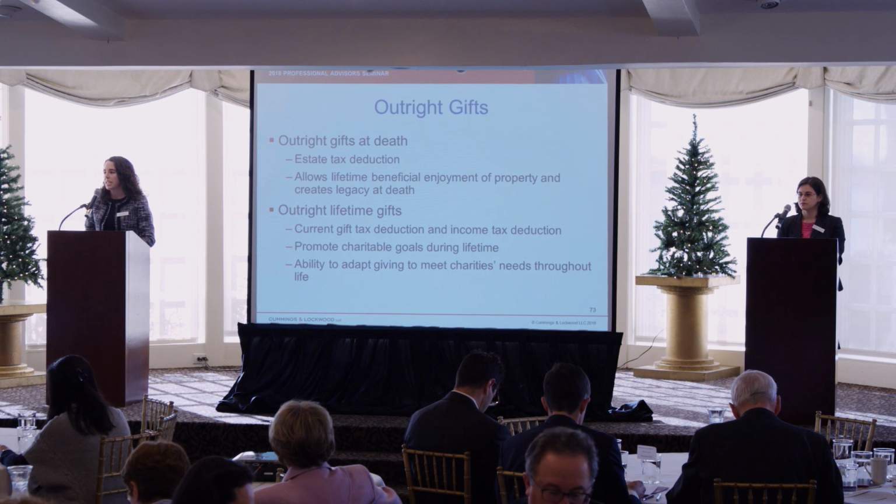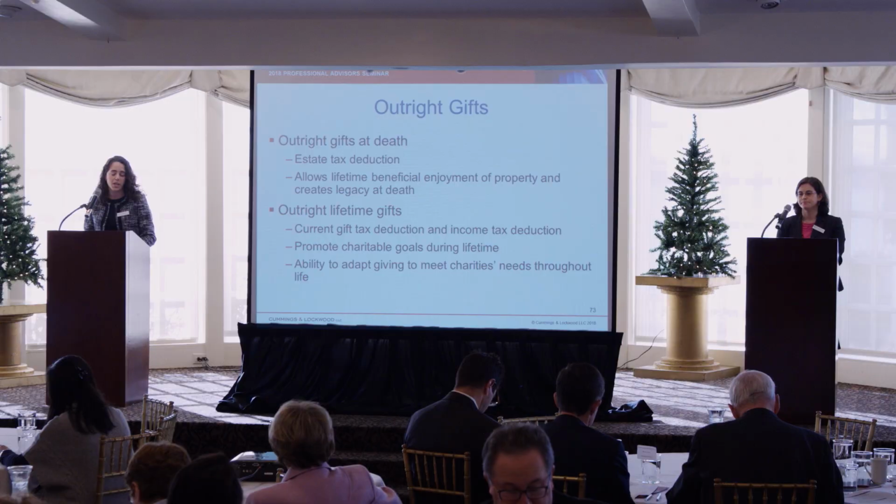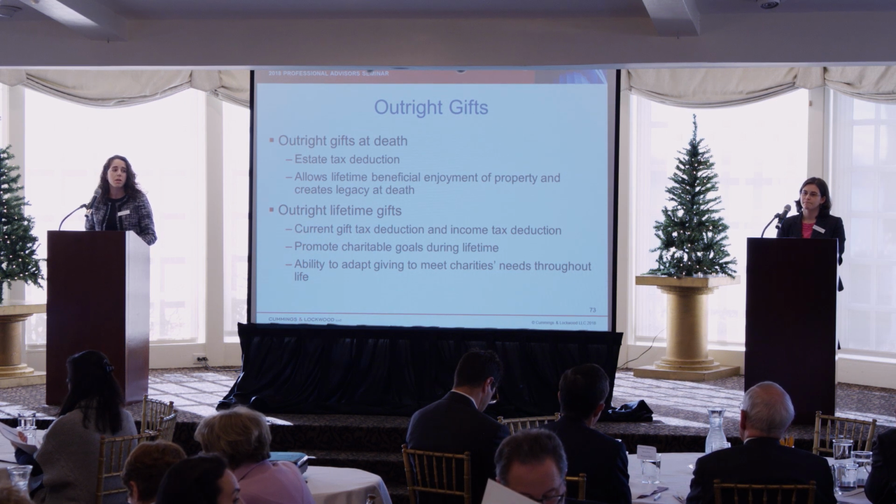So a client might want to give year after year to the same charity, become personally involved with that charity. So for example, I know a survivor of cancer, and each year she gives to this particular cancer research organization. She participates in their annual 5K walk. She fundraises for them, and she's an active spokesperson for them. And so it's become a really important part of her life.